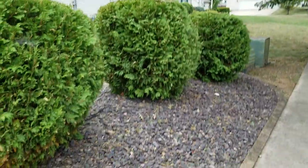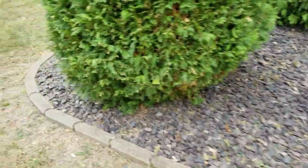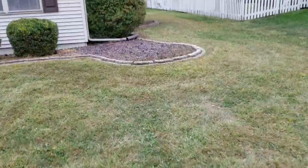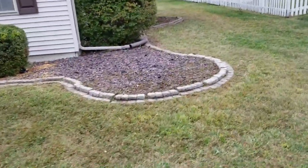You can see how we took care of that rock bed there. There's a lot of grass in that. Way better.